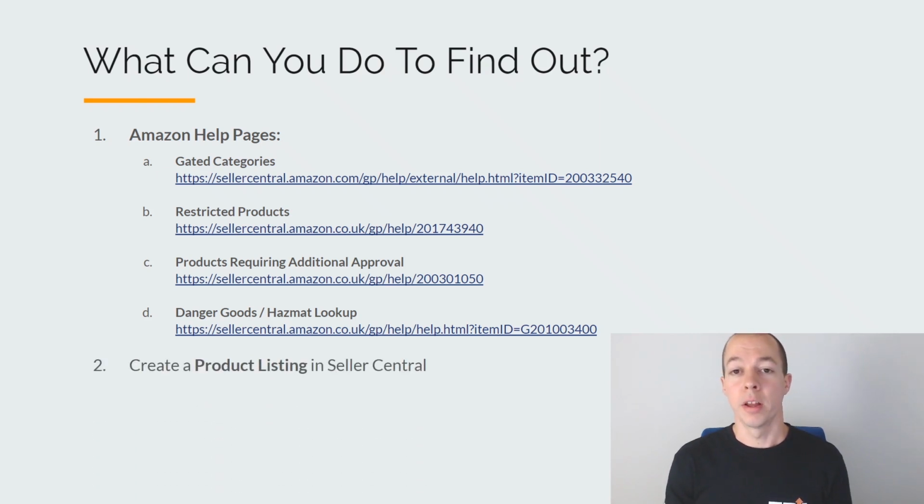Another great way of finding out whether a product is restricted or not is to actually create a product listing within Seller Central. So I want you to go into Seller Central, find the category and subcategory that you plan to list your product in, create that product, look at some of your competitors, get all of the keywords that you plan to use, do your keyword research first, so that when you create your listing, it's as close to the real thing as possible, at least from a text perspective.